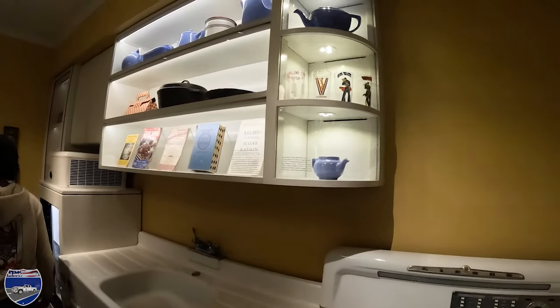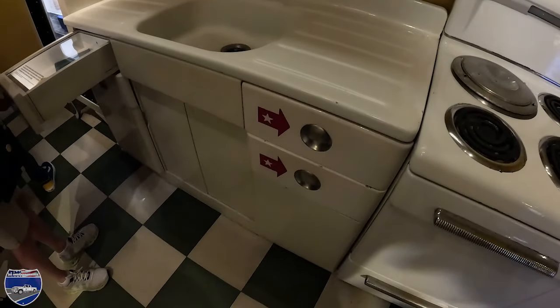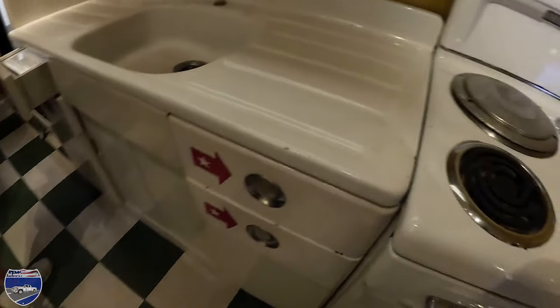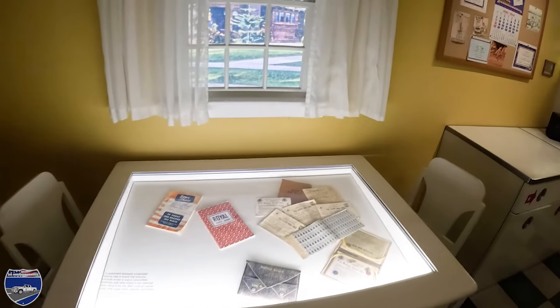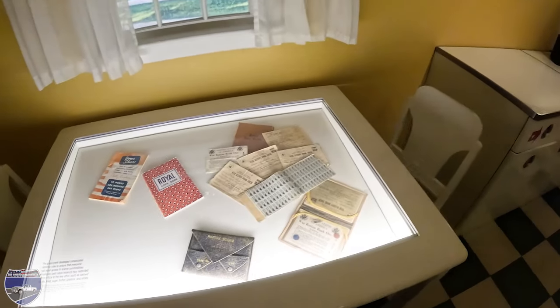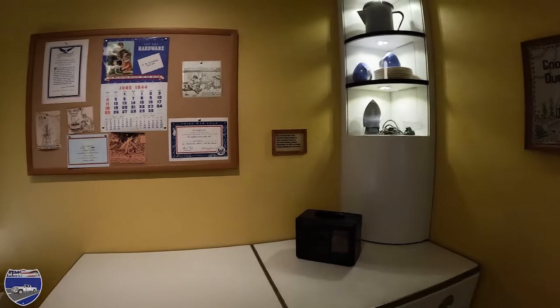And I absolutely love this, with these recreations of these 1940s homes. It's amazing. I showed this in the last video, but I gotta show it in this one too, because again, I can't get enough of these.